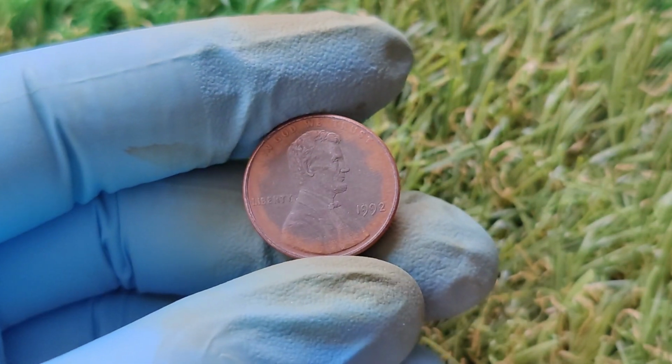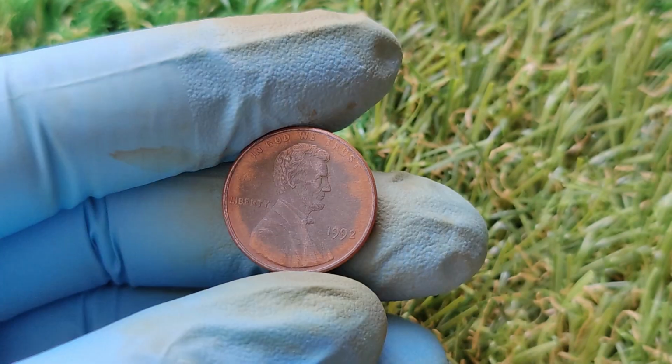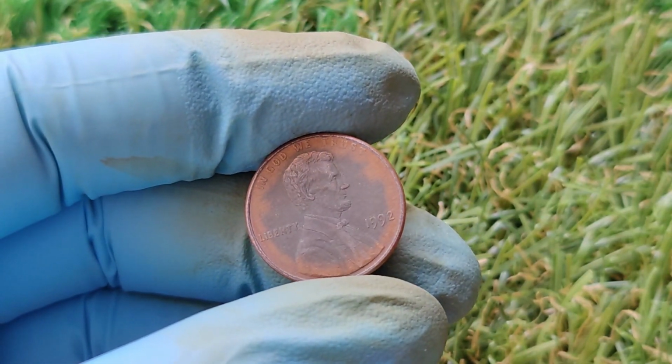The rare copper small date varieties tend to bring in the highest bids, and they are highly sought after. Sometimes even a collector with a complete Lincoln cent collection will pay top dollar just to have that rare missing piece. So if you have one or think you might have one, it is definitely worth getting it checked out.